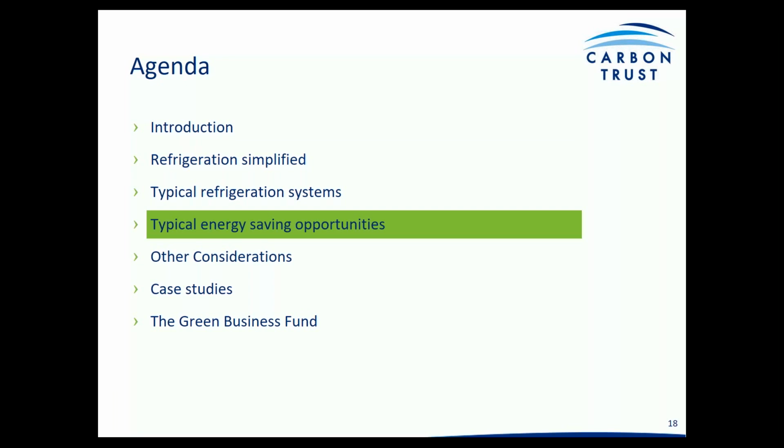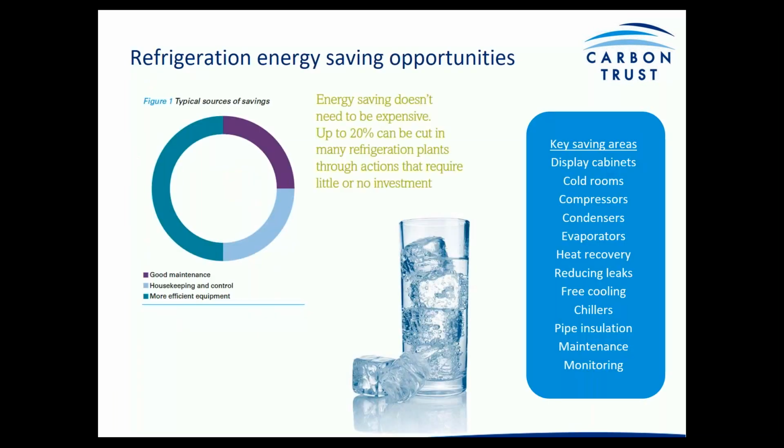So, what are the typical energy saving opportunities that are available for each of these types of system, or elements of the system? First thing to point out is that you don't necessarily need to invest significant capital to make savings. There are some good housekeeping and maintenance measures that can really have a significant impact on the energy consumption of these system elements. However, there are clearly significant savings available through investment, and we'll look to cover both maintenance, good housekeeping, and investment measures for each of these key areas listed here on the right, and these are the key systems we're going to look at through the remainder of this webinar.